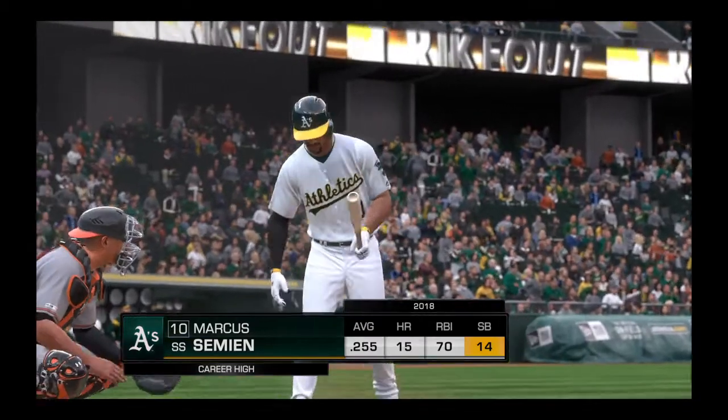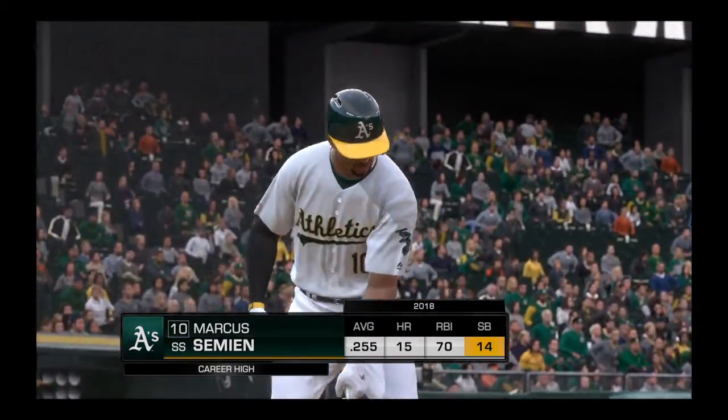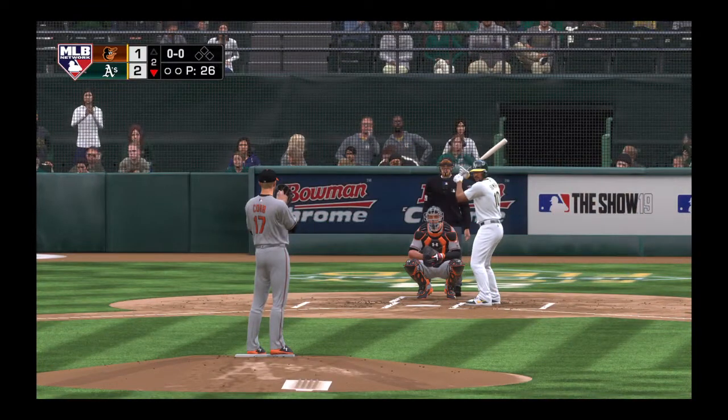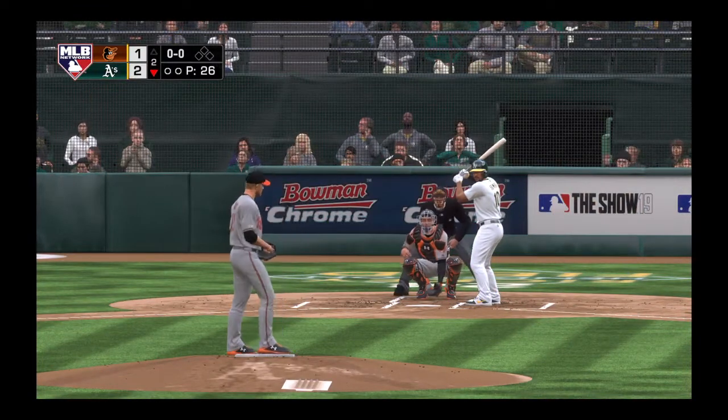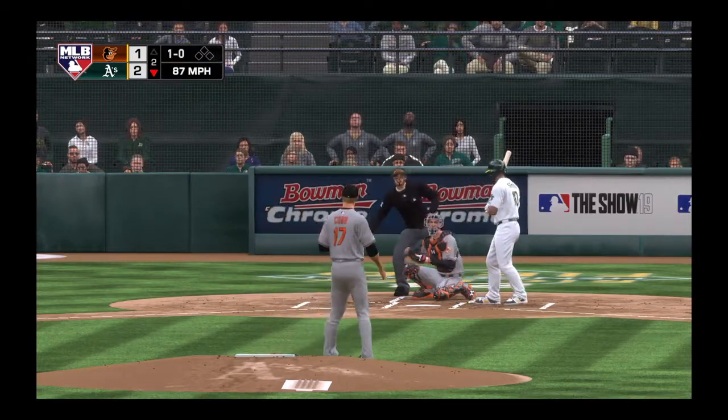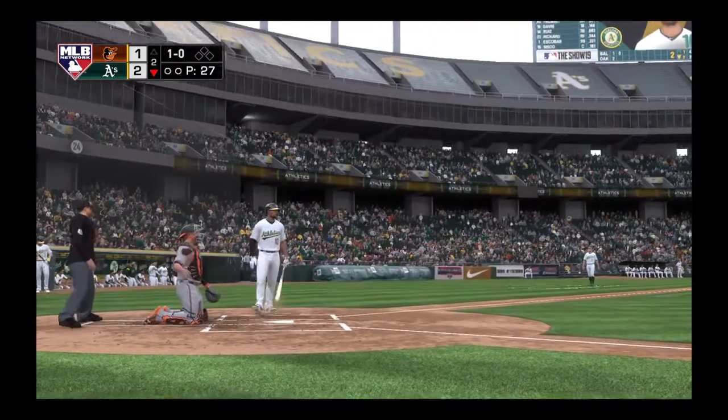Now at the plate, Marcus Semien. Lifetime history with Alex Cobb. He's 1 for 4. Marcus Semien. First pitch of the at-bat on its way. Way inside with that one. A pretty easy take there.